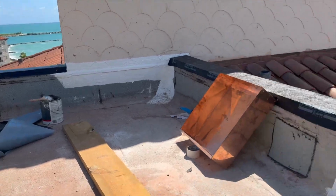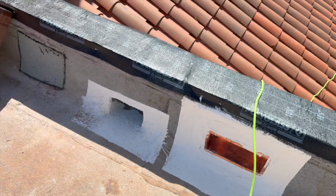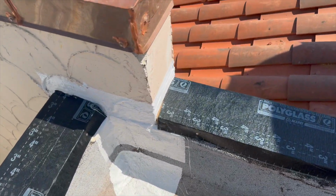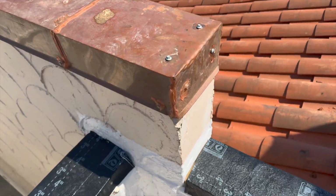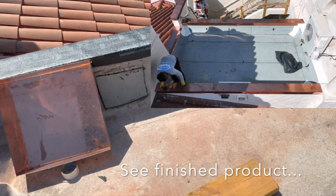So you can see that these walls here are prepped for coping cap install. We still have to wrap the cap sheet back and put the coping cap like this on these. The poly flash details completed.